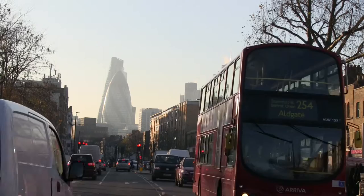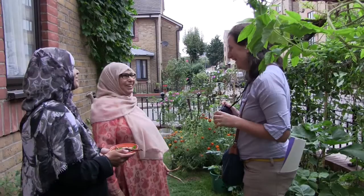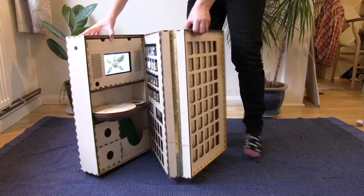London computer scientists will connect with local gardeners over one growing season. The researchers will build environmental sensors and an interactive seed library. Could technology help to share knowledge about seed saving in the city?